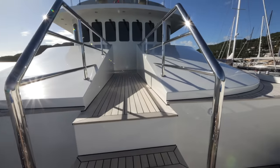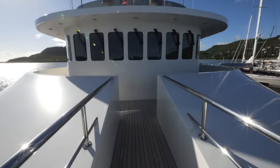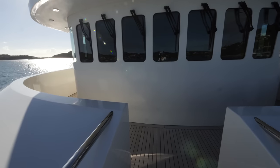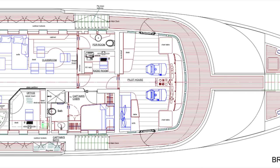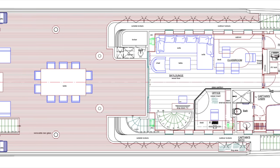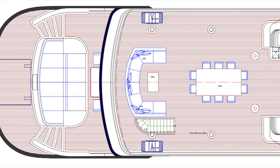Starting on the bow and heading aft along the bridge deck, you are greeted with a Portuguese bridge that in turn leads to the wide port and starboard side decks that take you all the way aft to a large alfresco dining area. A quick glance at the general arrangement of the bridge deck gives you some idea of the sheer amount of space aboard the Big Blue and how the symmetrical configuration on her upper deck maximizes all available areas.